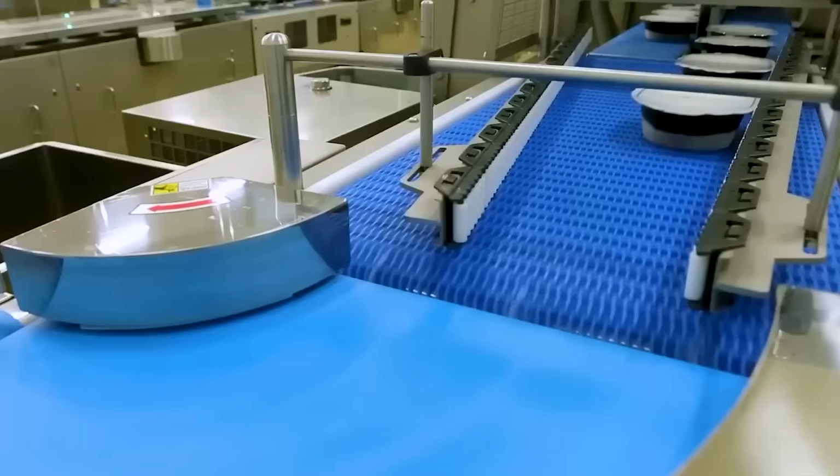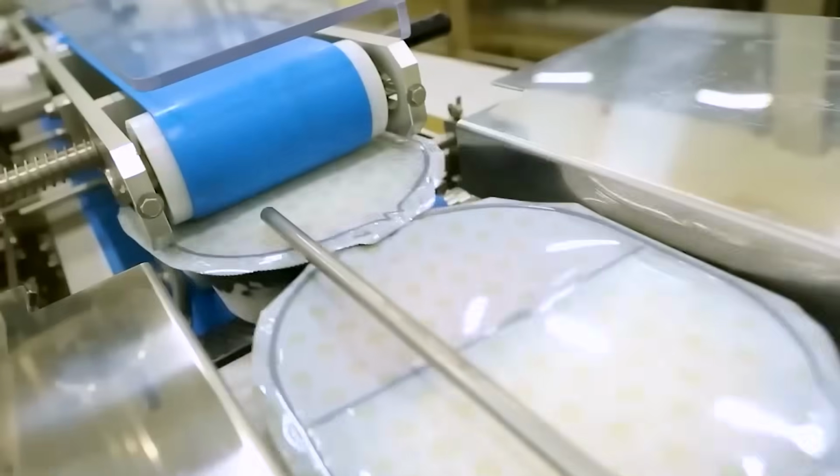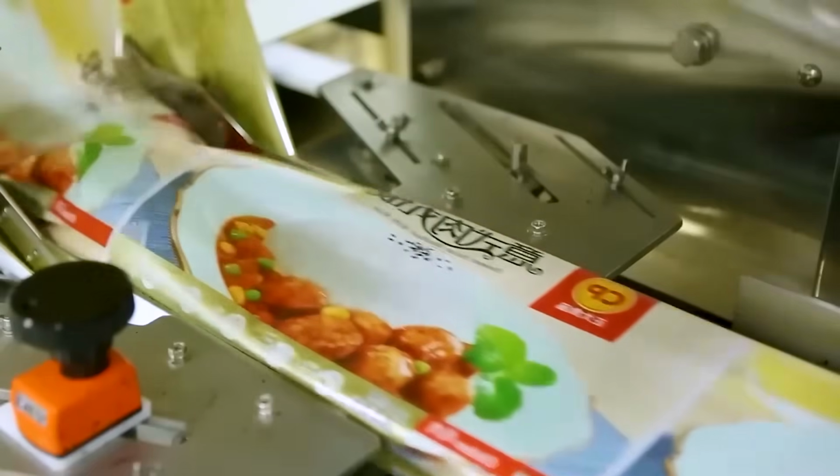Ready meals we pick up at the store are made in factories. Yes, these massive factories buzz with non-stop energy, churning out thousands of meals in mere minutes.